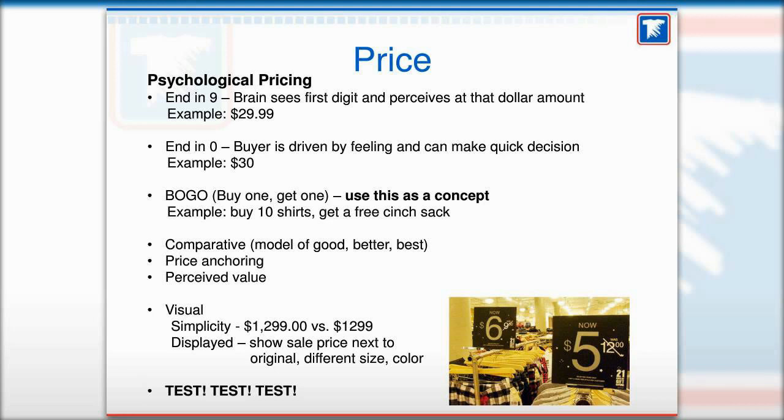So one way is to end your prices in 9. The way that this works is that because we read left to right, your brain sees the first digit and perceives that dollar amount. So for example, instead of doing $30, we went back to $29.99. So the first digit your brain sees is a 2 instead of a 3. So you kind of perceive it as, oh, I'm in the $20 range instead of $30.